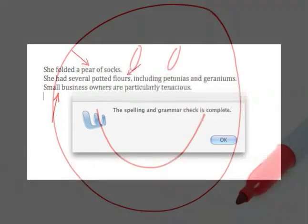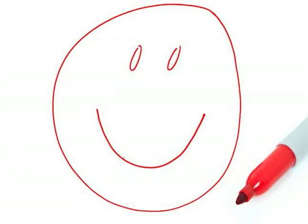Written communication is still so important, and even typos, simple typos, can send the wrong message. These little marks might seem insignificant, but they're a huge part of how we interpret information. So I hope that more than illustrating what can go wrong in writing, I've been able to garner a little awareness, maybe some tolerance for us marker-wielding typo vigilantes.